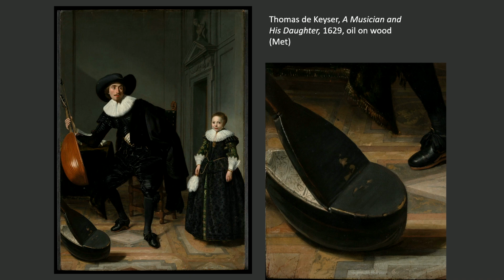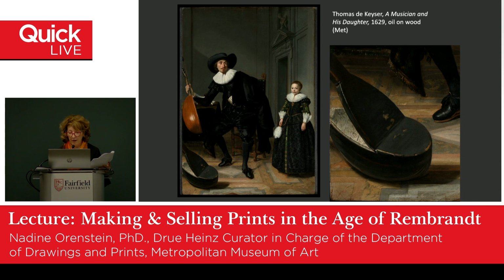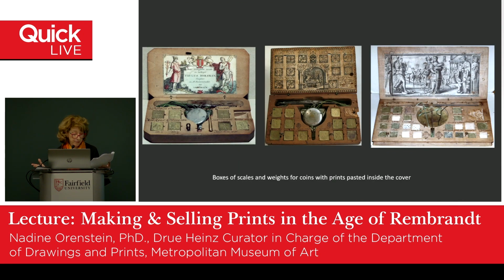For example, in the wonderful portrait at the Met of a musician and his daughter by the Dutch portraitist Thomas de Keyser, the lute case of the musician is lined clearly with decorative prints. Many types of boxes were decorated with prints. The ones that survived most consistently are this sort of box in which merchants would house their scales and their weights. You can see each one of these boxes has a different print pasted into the front cover. But you get chests that are entirely covered with prints, all kinds of things.